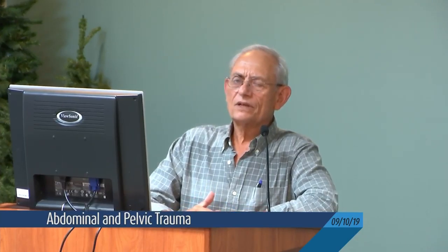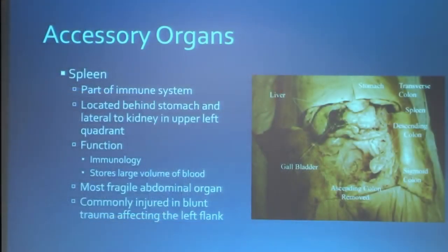It's located behind the stomach, lateral to the kidney, left upper quadrant. Its main function is immunological, but because it's immunological, it has a lot of blood flow at the time, so it stores blood. So there's probably pretty close to 500 cc's of blood available in an adult spleen for essentially an auto transfusion. But because it's so fragile, it can bleed. If you rupture the capsule around the spleen, then it bleeds into the abdomen, into the peritoneum.